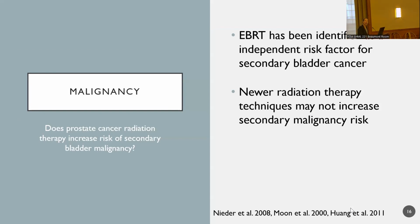And the Lee et al. study also demonstrated that external beam radiation therapy is an independent risk factor for the development of a secondary malignancy in the bladder. And they also talked about how newer therapies such as brachytherapy, three-dimensional conformal therapy, and intensity modulated radiation therapy may not increase the risk of secondary malignancy.